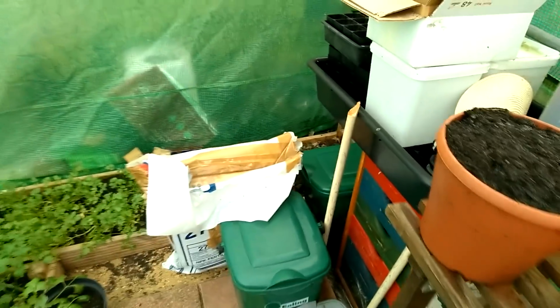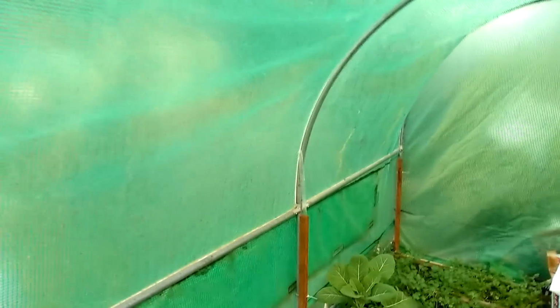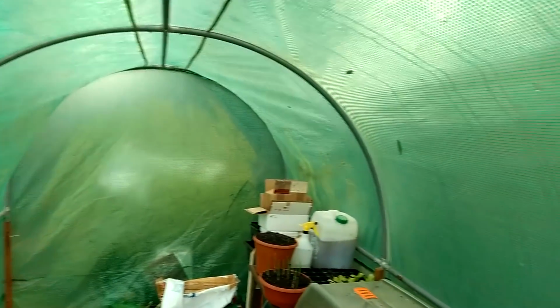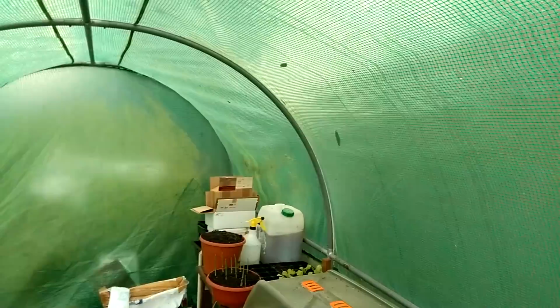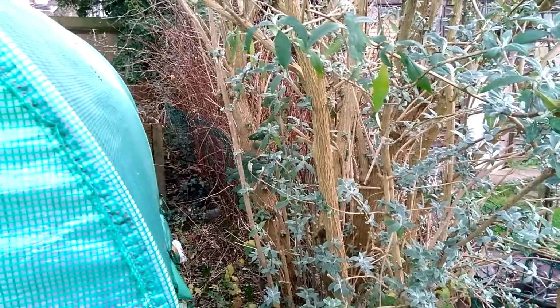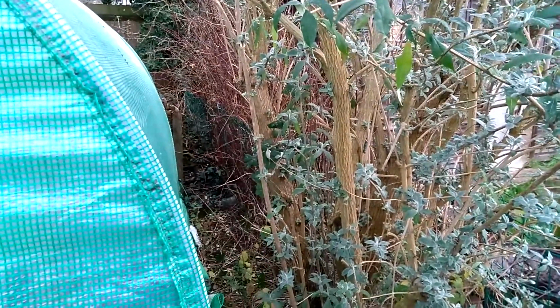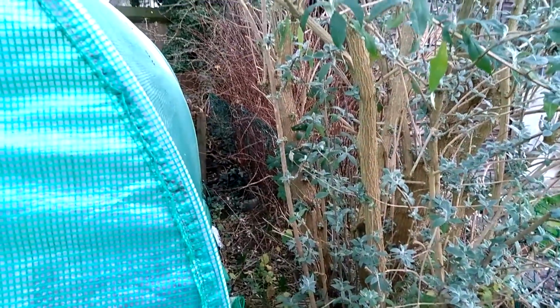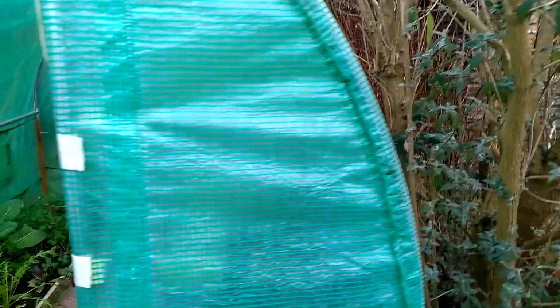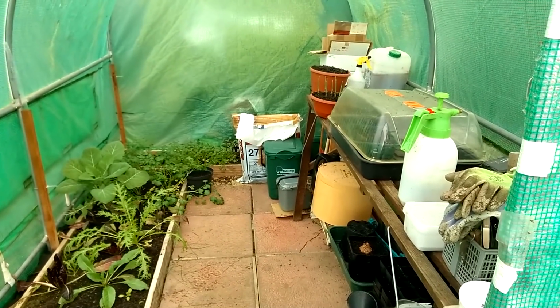Someone was asking, I think Erica was asking, how old the polytunnel is. This is its 4th growing season and it's doing pretty well, though we do have some protection here from wind and things because of the big buddleja. But we need to be careful that we don't forget to cut the buddleja back because it could puncture the polytunnel. Anyway, rambling. Let me just get on and tidy this up a bit.